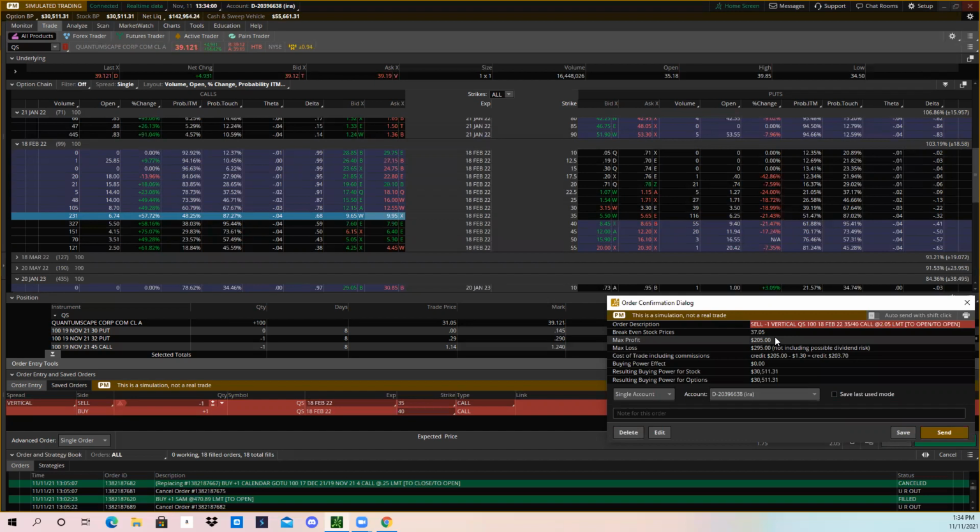So this is how you can trade debit spreads and swing trade with debit spreads, and it's not a matter of holding till expiration. It's a matter of buying low, selling high. It's still the same practice, but you're trading with options versus trading with just stocks.